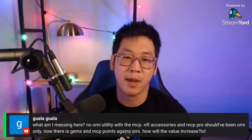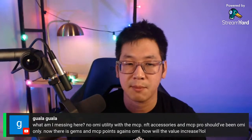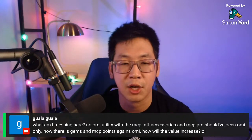Gala says, what am I missing here? No OMI utility with MCP. NFT accessories and MCP Pro should have been OMI only. Now there's gems and MCP points against OMI. How will the value increase?